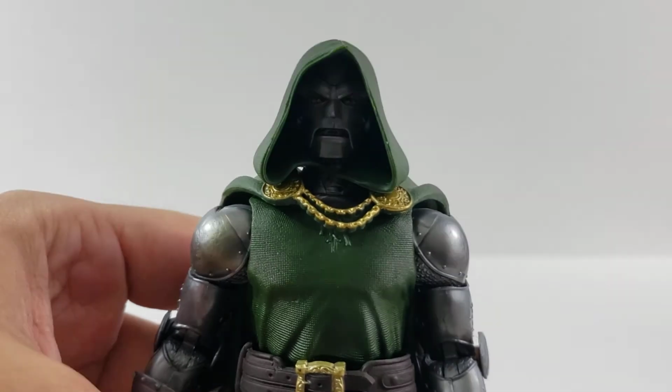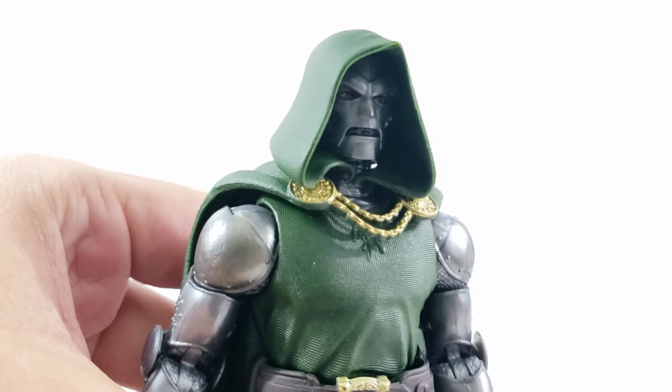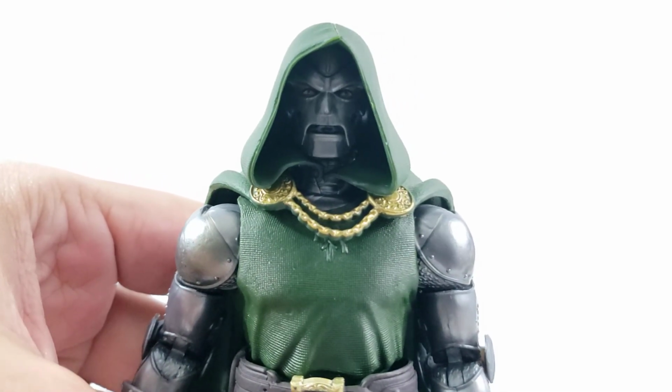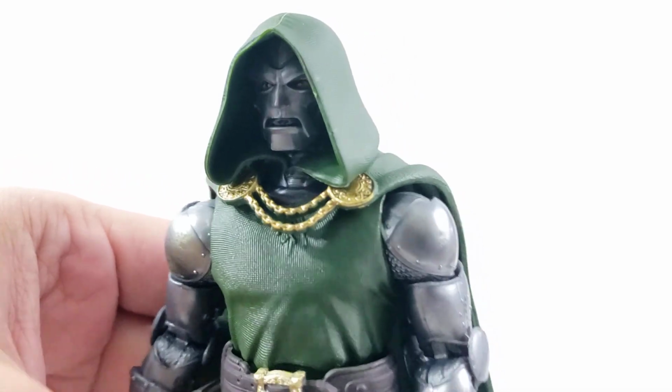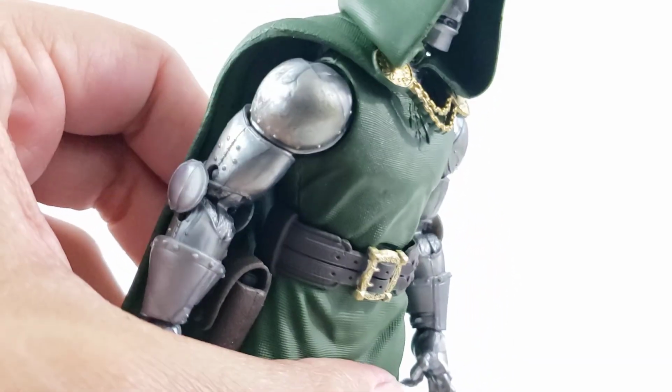There we go. I just think this face looks so cool. It's very intense. I just think this guy looks great. Just loving that hood. But I just can't complain. There's just so much to like about this figure.